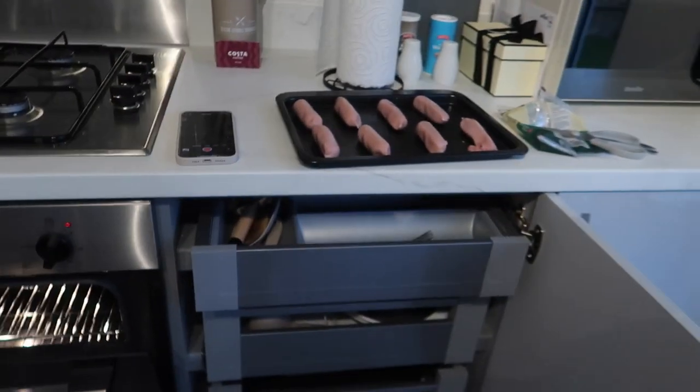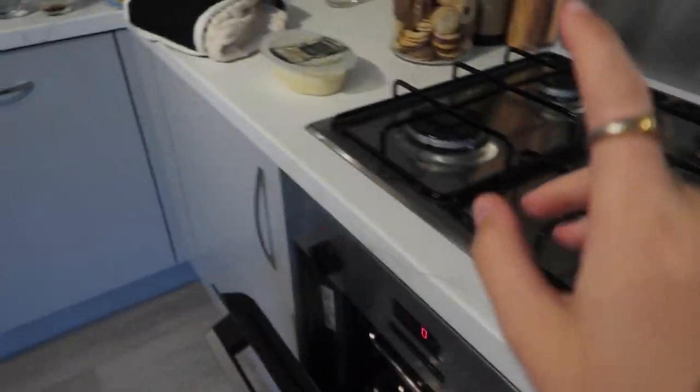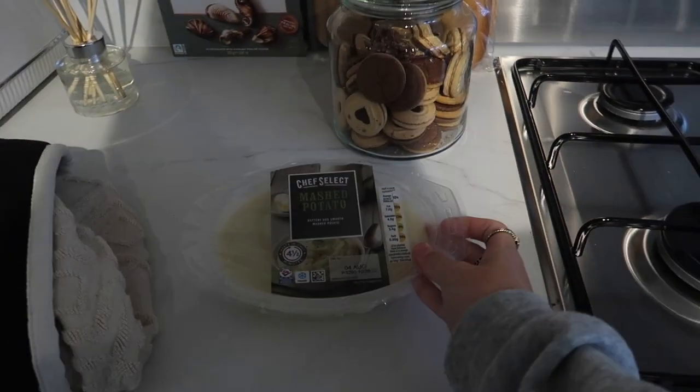So my brother and his girlfriend have just been around for a little bit. We've been trying to set up the TV. I'll show you in a minute, but we're setting up the TV and trying to set up this TV program thing. So hopefully that'll work. We're going to have sausage and mash for dinner. I got these sausages and a microwave mash because obviously pots and pans are coming tomorrow.